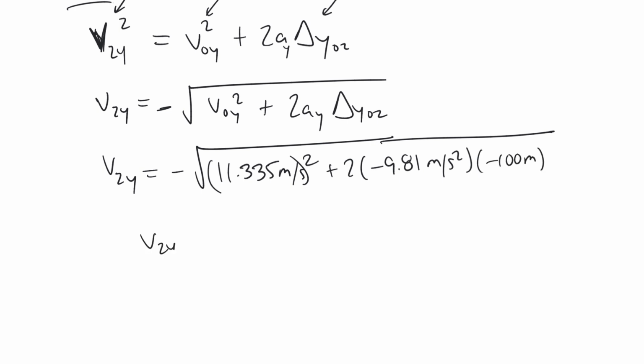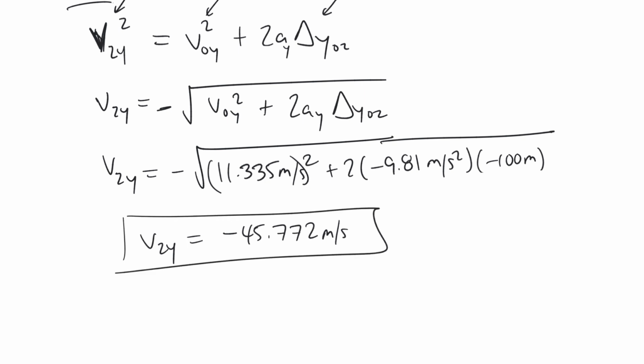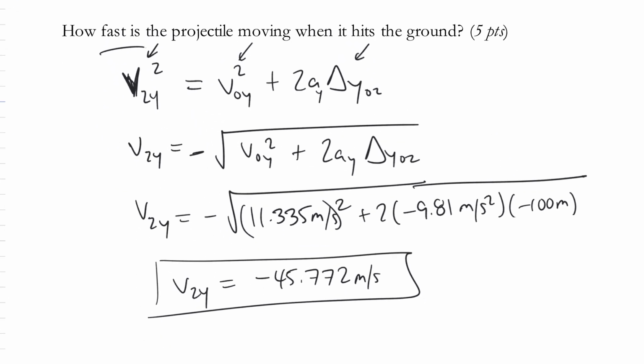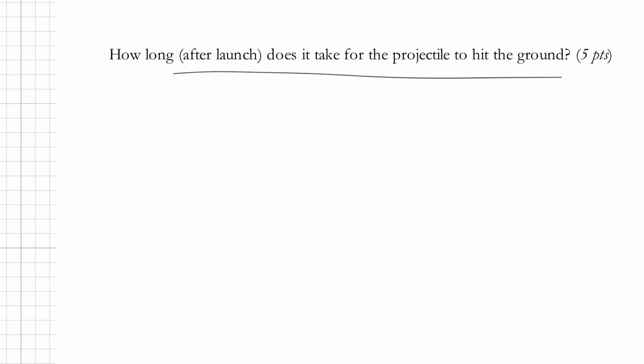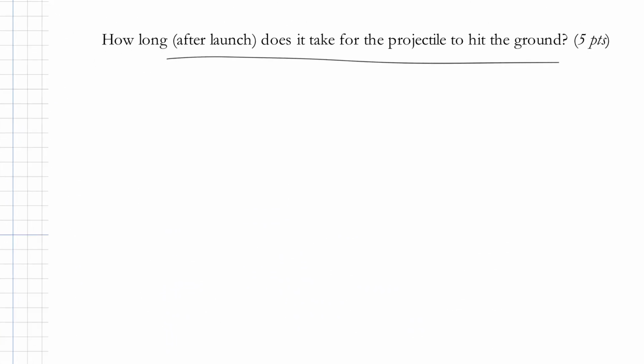Okay, and v2y equals, what do we get here? Negative 45.772 meters per second. Again, we don't care about that, so we're not going to worry about sig figs just yet. But now that I've got that vertical velocity, I can get the time. So here's the time.